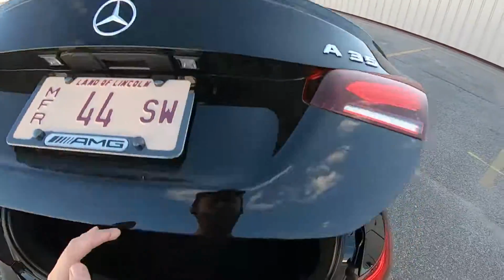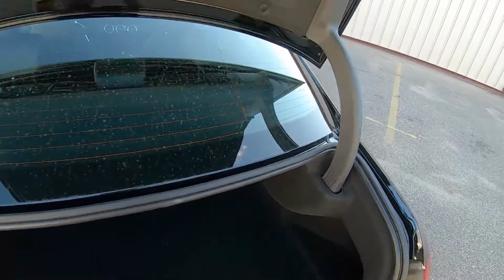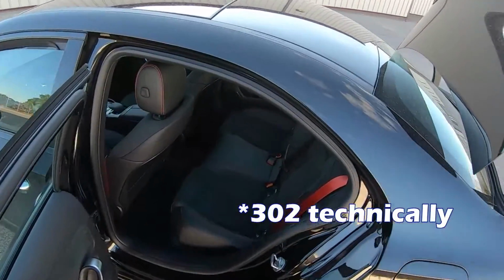So this car is actually pretty fun. It's Mercedes' littlest sedan, kind of an entry-level vehicle, but it's quite capable in what it can do. Kind of the usable space in here, as well as its little turbocharged 2-liter engine putting out 300 horsepower out of that little guy. Pretty impressive.